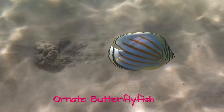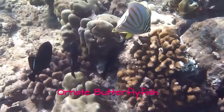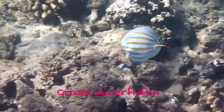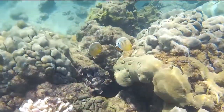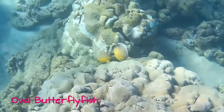Ornates are strongly paired and establish a territory on the reef which they vigorously defend against other ornate butterfly fish. Then they roam freely around their territory, feeding on the polyps of most coral species found there. It's actually quite uncommon to spot this exquisitely beautiful and colorful butterfly fish.